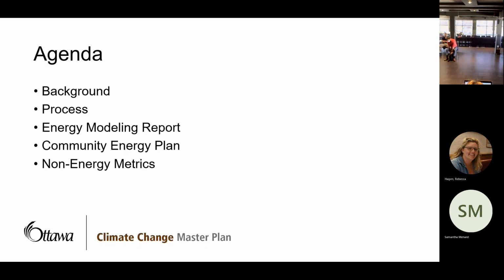I'm going to go over the specifics. I'll start with a bit of background on what the HPDS is and what our targets are from a climate change perspective at the city, and then go into some of the more general process pieces, and the energy modeling requirement, which is our site plan requirement, and then our community energy plan, which is our plan of subdivision requirement, and then cover some of the non-energy related metrics.